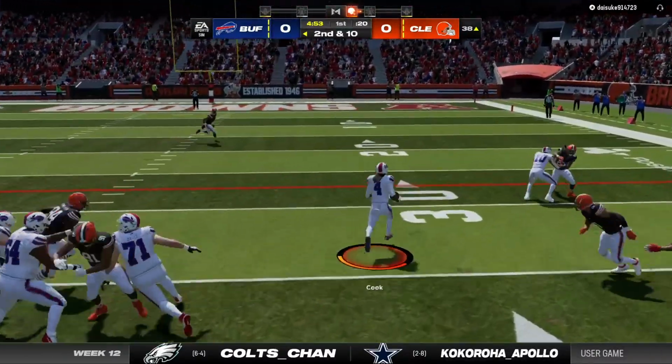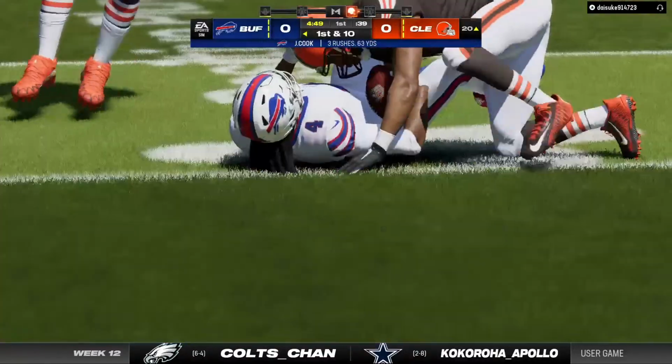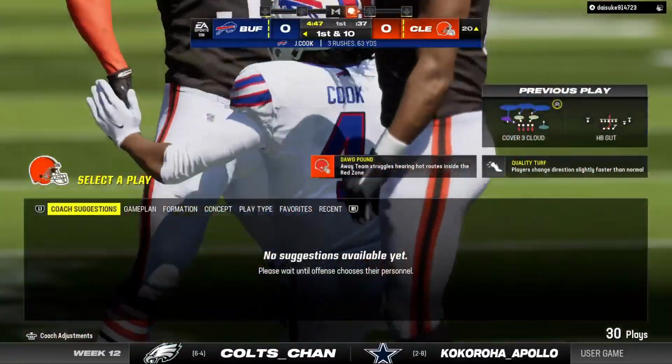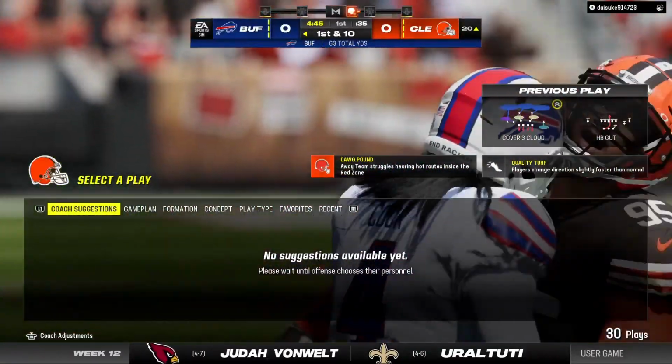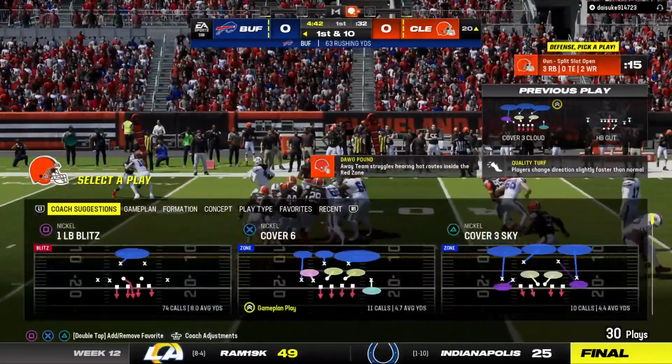Give to Cook out of the gun. And he works his way free all the way down to the outskirts of the red zone. Give him 18 on that one as the Bills are going to have a first down. Quite the opening drive march they're on right now.